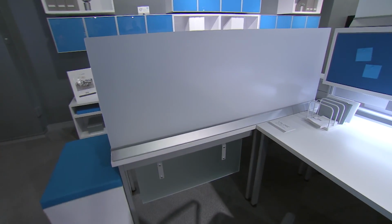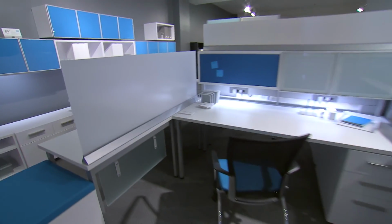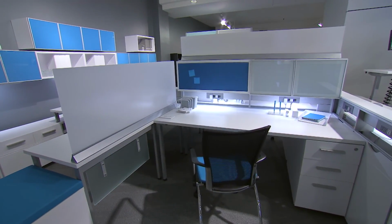In hindsight, I think Kalyn was right, and she was really sensitive to the transition that these people were going to make from the old environment to the new. But when I see it in place, I think it looks great, and I think the functionality of the privacy panels being both combination privacy and write-on surfaces, I think the employees are really going to like it, and it's a perfect blend between the old and the new.